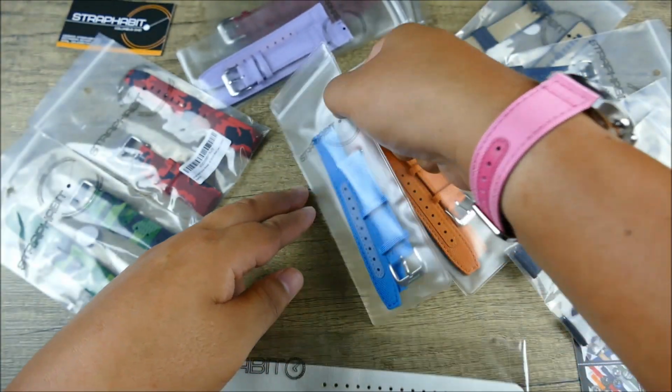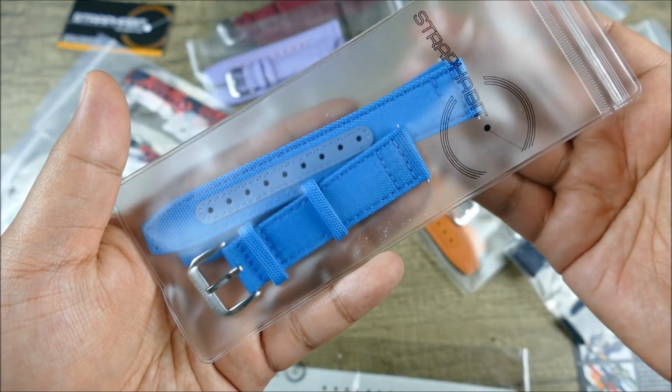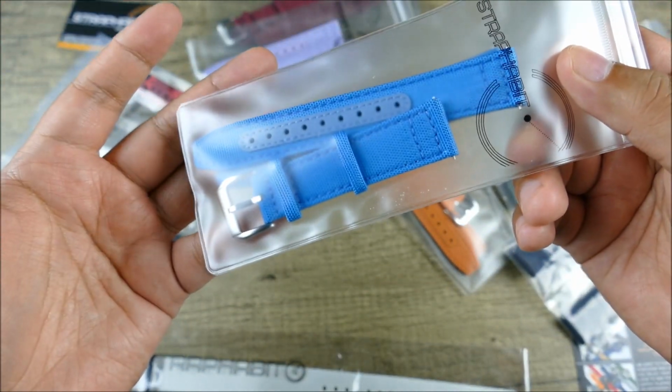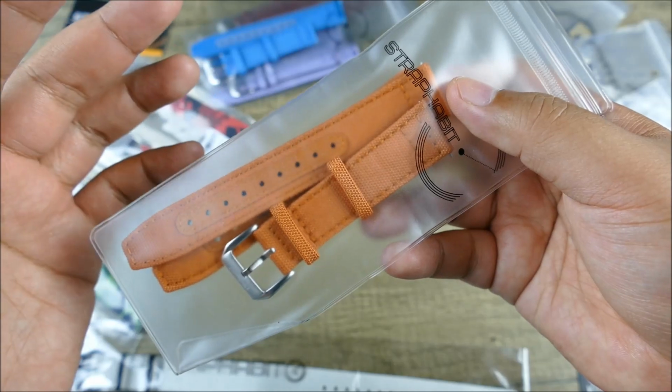And same story here. Really nice bright sky blue. Again, really great, fun color, fantastic. And it still comes with the long and the short. So if you want to keep that fitting your wrist well, you pretty much have that out of the gate, which is nice. Then orange, I mean, that's really versatile.